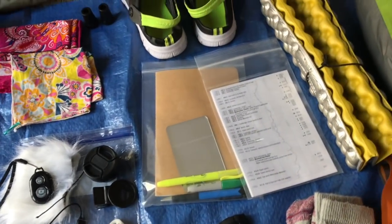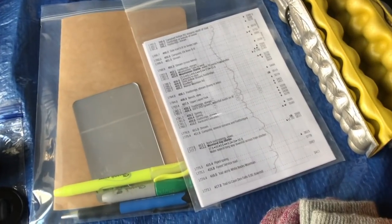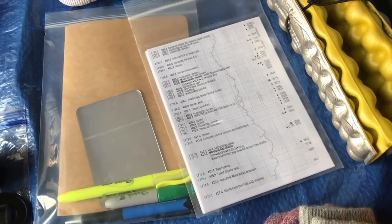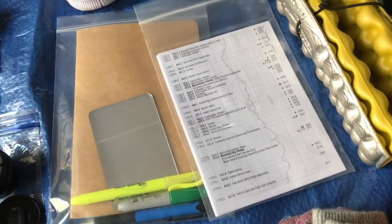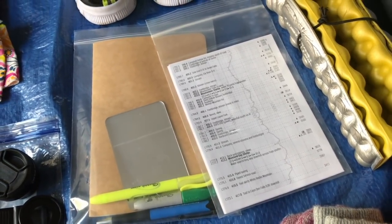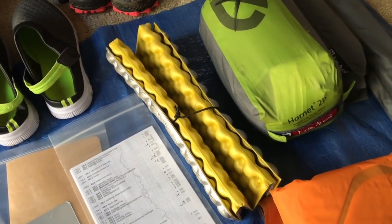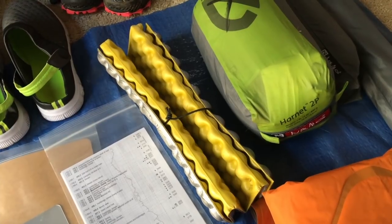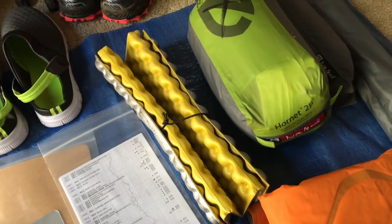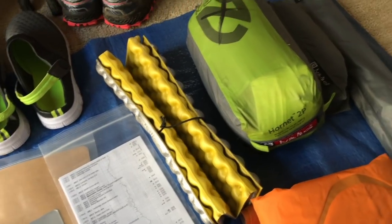I have my journal. I added a highlighter just because I want to be able to mark up the pieces of the AWOL guide that I'm taking. I do also have the AWOL guide electronically, so if I lose that or if it gets ruined, it's not the end of the world. I can just pull it up on my phone. I carry the Z-Seat, which makes a great doormat for my tent, great for lunch to sit on the ground, and just a great all-around piece of gear. I know that's almost everybody's favorite piece.